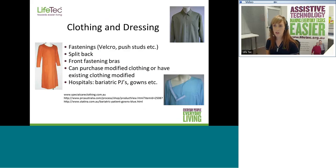Clothing and dressing, so looking at the type of fastenings, Velcro and press studs may be easier to handle. Split backs, front fastening bras, and you can purchase modified clothing or have existing clothing modified. Hospital, so looking at bariatric pyjamas and gowns, etc. So I've just popped a few references down there to look further into the different clothing available. So specialcareclothing.com.au, PRC Australia, and Statina is another good one as well.